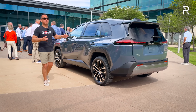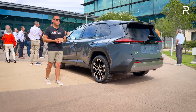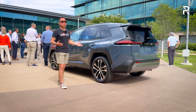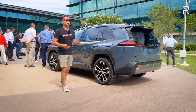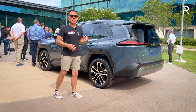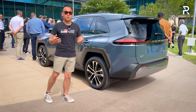This is one of the first compact crossover SUVs to come to America back in 1996, and the company essentially wanted to play it safe, but they also wanted to elevate the RAV4 into the modern era, because while the old model was still one of my favorite vehicles, especially if you were looking for an electrified version, it was starting to lag a little bit behind in terms of technology, and some competitors were starting to catch up to it in terms of range and the powertrain spec.